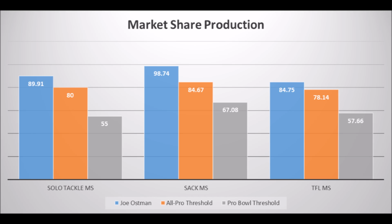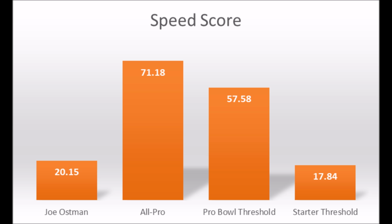Based on his production, he scored 89.91 out of 100 in terms of solo tackle market share, 98.74 when it comes to sack market share, and 84.75 when it comes to tackle for loss market share. All those marks are excellent. He's probably one of the most productive defensive ends in this draft class, with the only main issue being his speed score. He only had a 20.15 overall speed score, and that's mainly because he's 6'3", 250 with a 4.8 40.